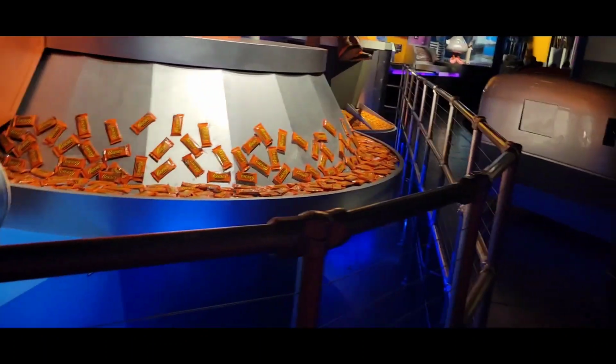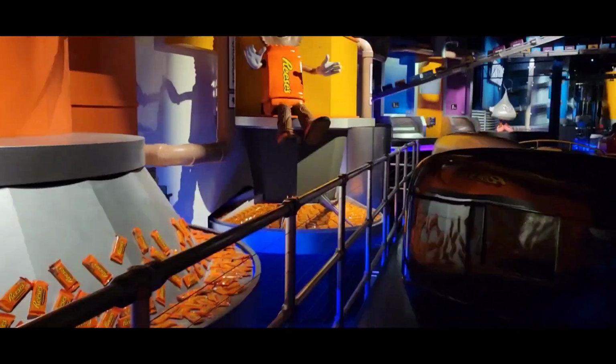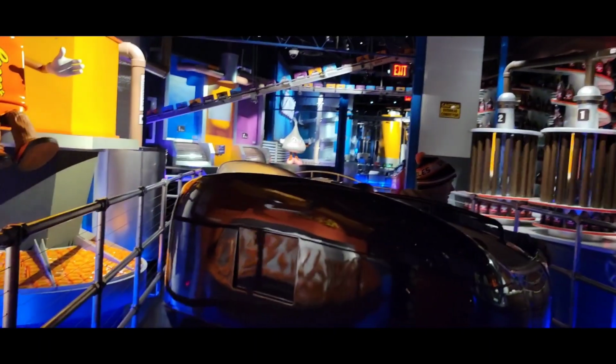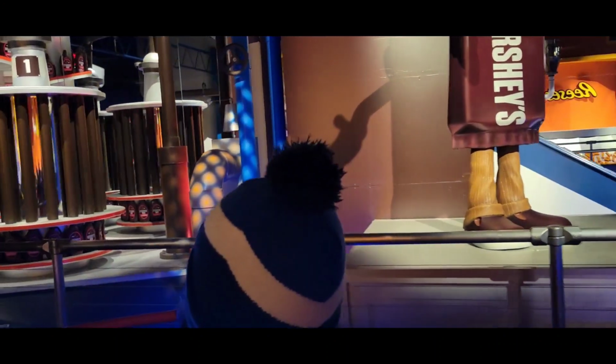Delicious Hershey's chocolate goodness is finally ready to be packaged. Hershey's milk chocolate, special dark cups. Hey, don't forget about Reese's peanut butter cups. My personal favorite. Everyone has a favorite. Mine are Hershey's Kisses chocolate.